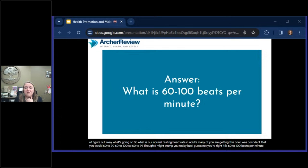So like I said, it's really important that you remember those normals, not only for adults, but also children. And then you also have normal vital signs, so normal heart rate for a fetus. So our normal for a fetus would be 110 to 160, and our normal for an adult is gonna be our 60 to 100. Excellent job.